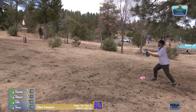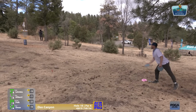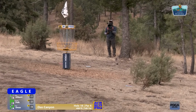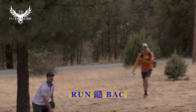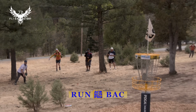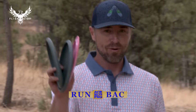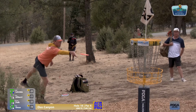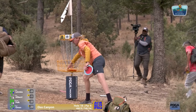Cale about 43. Yes, for the eagle. What a finish for Cale Leiviska. Another Flight Factory run back for Dr. Smooth. Knocking it home to close out with two big putts. And this time he doesn't get attacked by a tree. And a drop-in basically for Paul. Yeah. Wow.